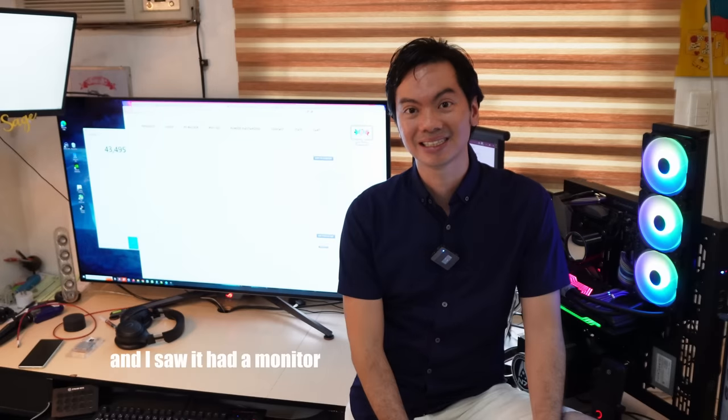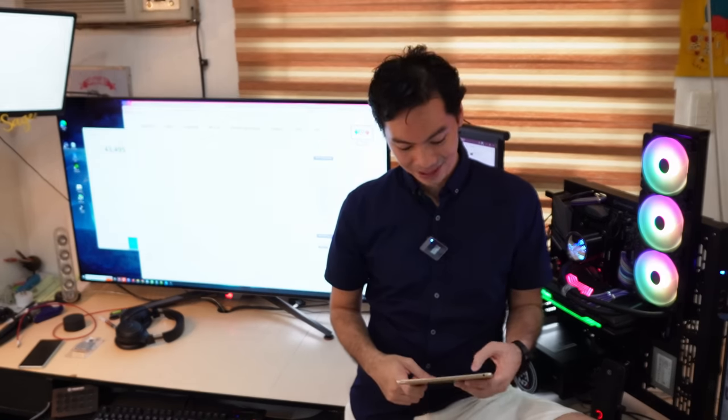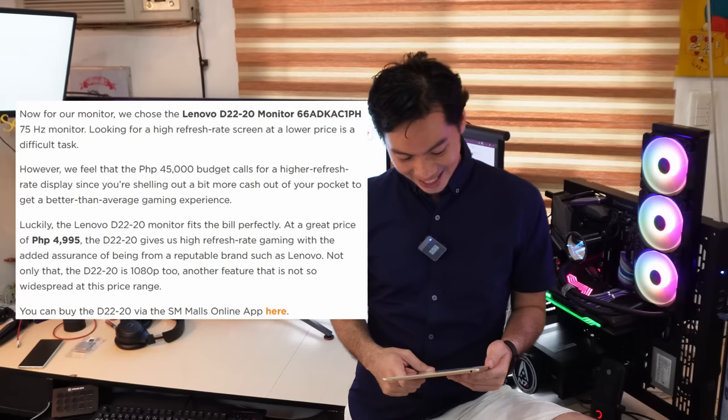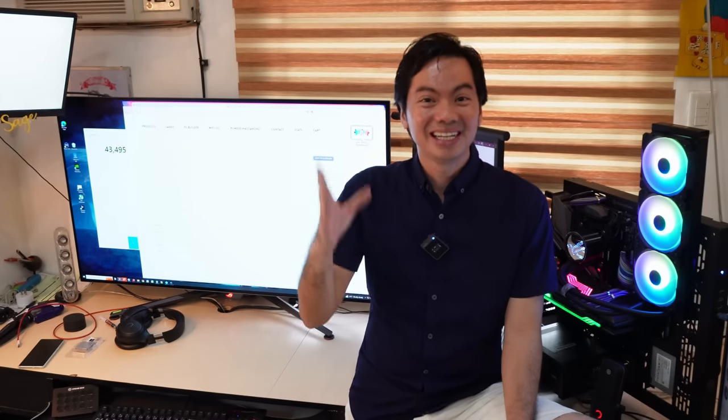Alright, going to monitor. And actually, this is quite tricky. When I first saw this guide from Yugotech, tas nakita ko may monitor. Maybe that's the saving grace of this particular guide. Kasi mahal talaga yung mga monitor, especially a gaming monitor where you want high refresh rate. So, drum roll please, what did the Yugotech guide suggest? A Lenovo D2220 monitor, 75Hz, for $4,995. It's a better than average gaming experience. It's a higher refresh rate gaming monitor. 75Hz high refresh rate na yon.